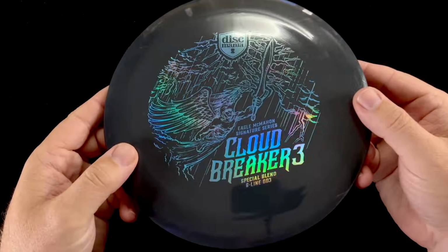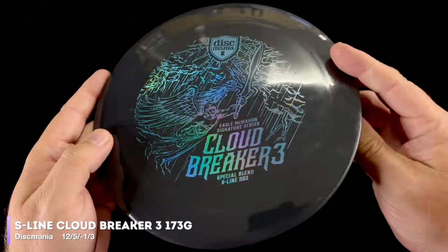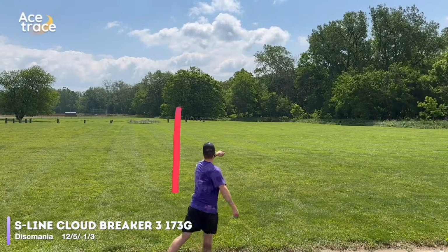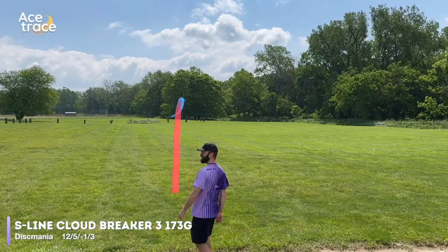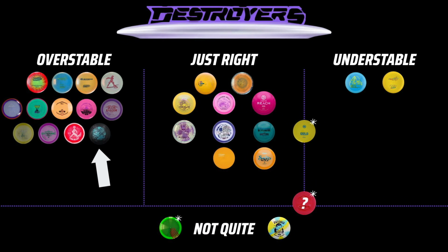Interestingly, it wasn't the only Cloudbreaker I had handy, because I found this Eagle McMahon S-Line Cloudbreaker 3 hanging out on a shelf in my basement. And while it didn't get quite as much turn, it still flew really nice, pushing straight before a generous fade. Both Cloudbreakers are overstable, but still quite usable.